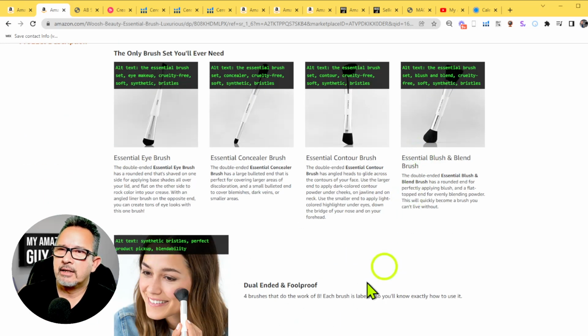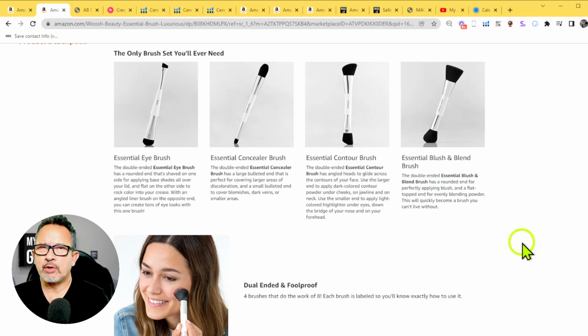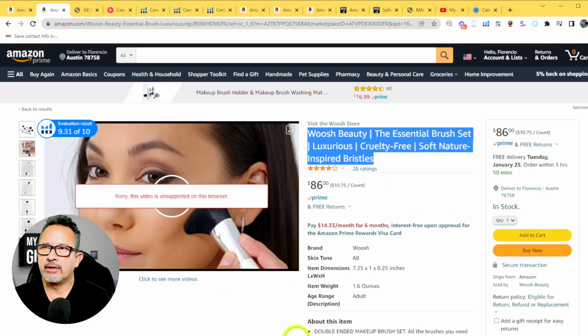And by the way, if you were to close your eyes and somebody were to read you the alt text, you should get a great representation, in this case, of what each brush does and why it's unique too. The wonderful thing is that when you add that additional alt text, you're going to start indexing for those words within 48 hours. That's going to help drive more traffic to your listings.